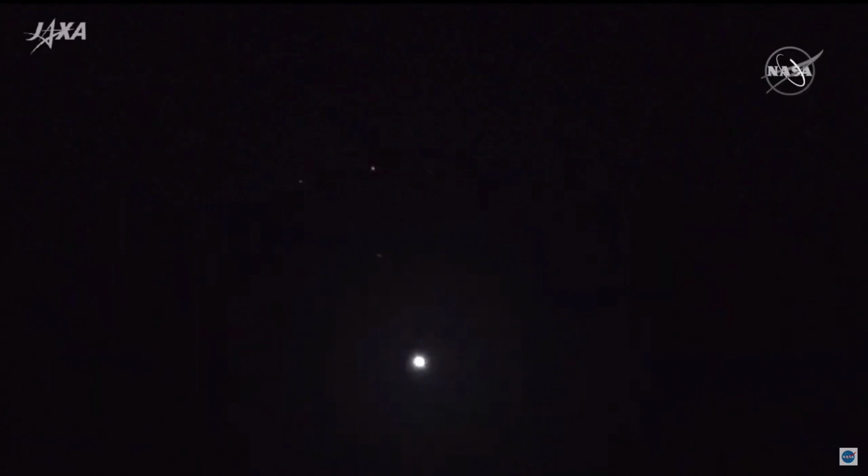First stage engines are continuing to fire, as they will until about the 5 minute 46-second mark into the flight, at which point those engines will shut down. The first stage will separate. 3 minutes, 10 seconds into the flight, everything proceeding normally.